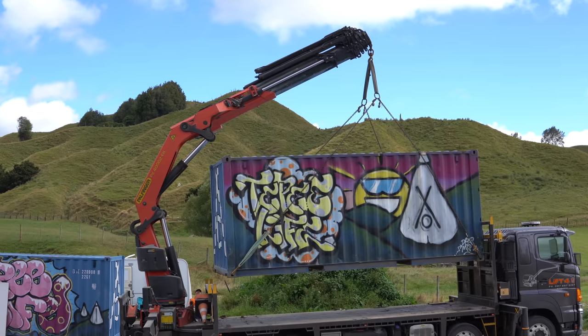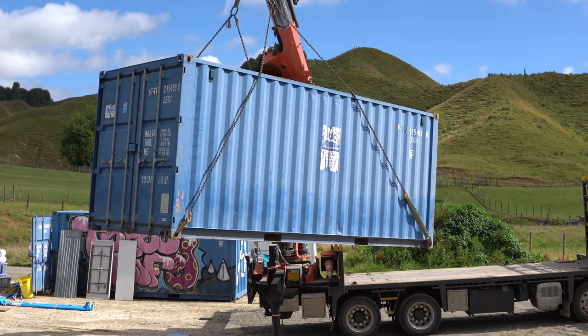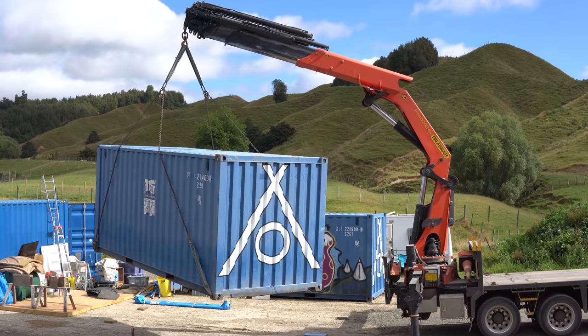And then the third container turned up. Hayden was away for work, so I was in charge of making sure it went to the correct spot.